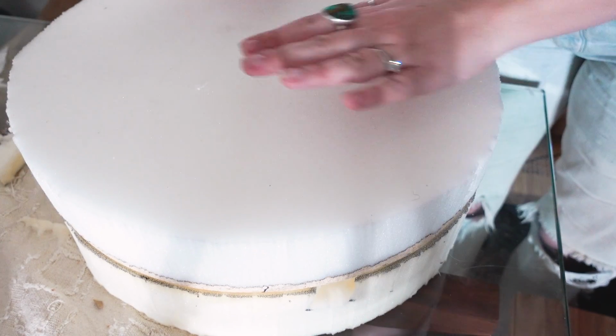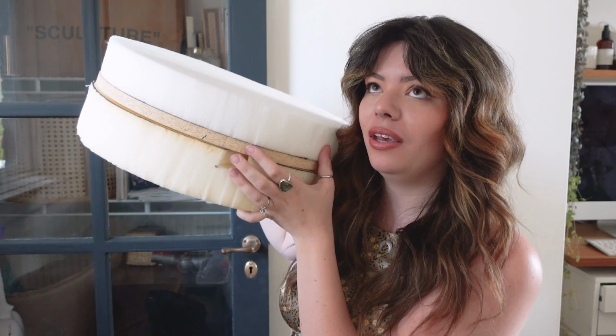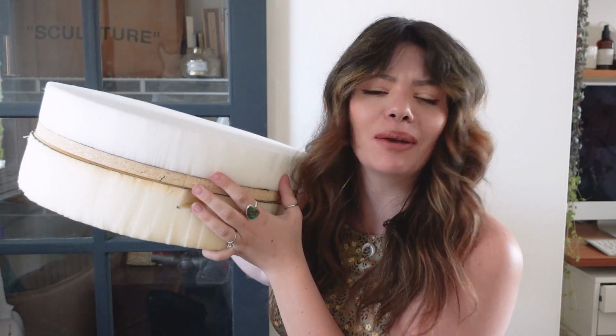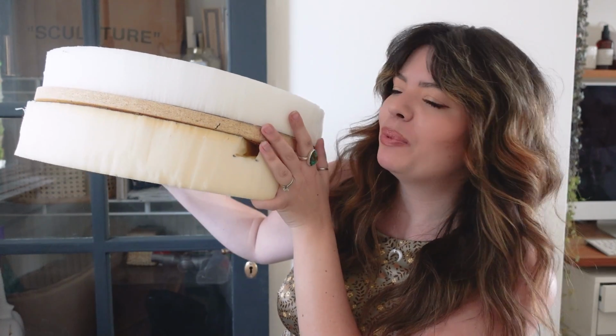Giant vanilla Oreo has been assembled with the little hole through the middle where the rod support bar of the chair is gonna go. Maybe it's looking questionable, but I see the vision. So let's move on to the better part of the vision, and that is what fabric I'm gonna cover this seat in.